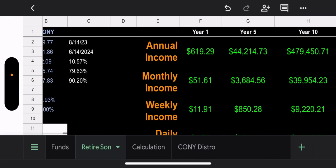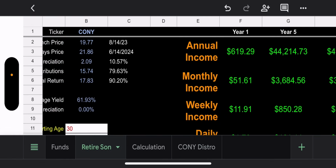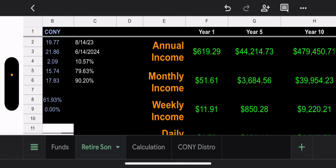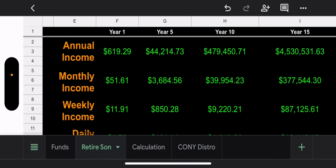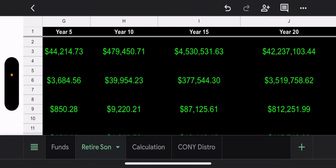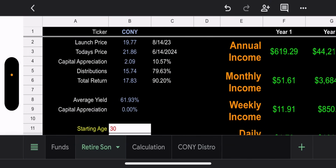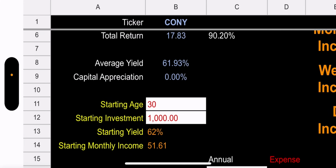All right, so year 5, that would be $44,000 annualized, $3,600 a month. Again, this is what $1,000 investment and $500 a month, and you're 30 years old. Well, the age, I guess, doesn't matter, but you guys can think what you want here. Year 10, which would put them at 40 years old, $479,000 annualized income. That's a monthly income of $39,000. Year 15, again, it's already getting ridiculous again, $4.5 million in annualized income, or $377,000 a month. And then year 20, we're looking at $42 million annualized income, or $3.5 million a month. Again, these numbers are still ridiculous, just with capital flat and a 61% annualized yield.